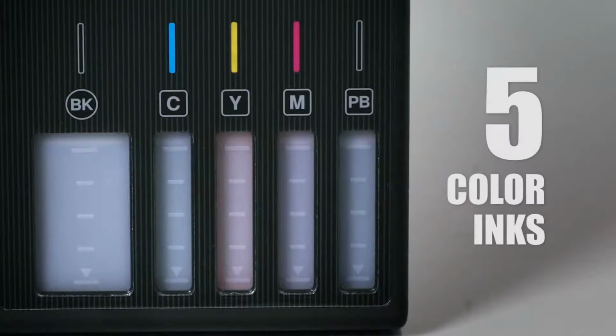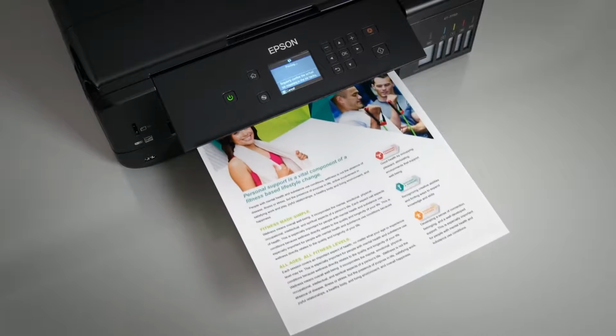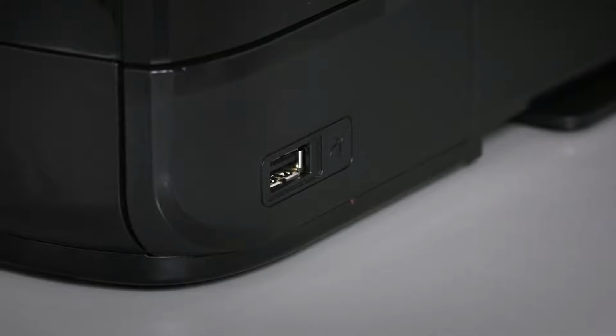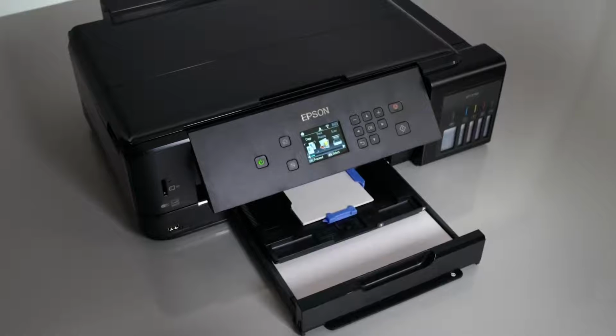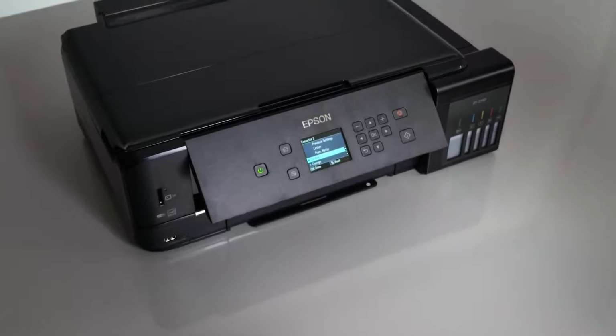The 7750 uses 5 color inks for print shop quality documents and photos, including photos up to 8.5 by 11. PC-free printing is easy with built-in USB and memory card slots. Plus, dedicated paper and photo trays means you're always ready to print what you want.